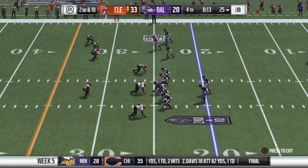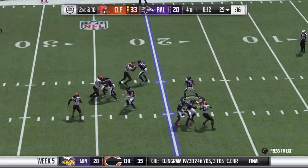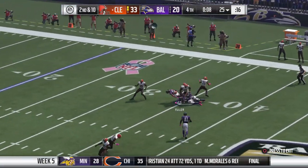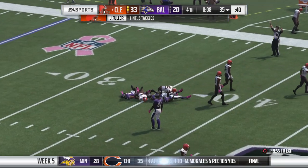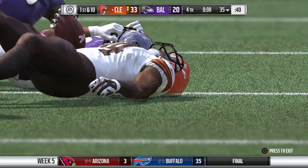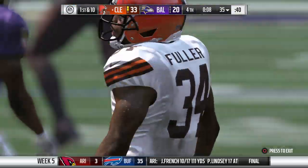Here we go now. Green 39. Green 39. Back to throw here. He's going to let it fly. And this is intercepted, and that should do it. A great read, and it's picked off. And his crew will take over with a football at the 35-yard line.